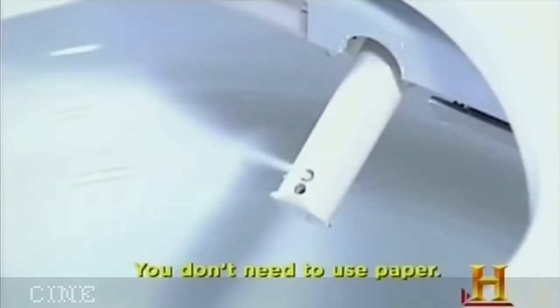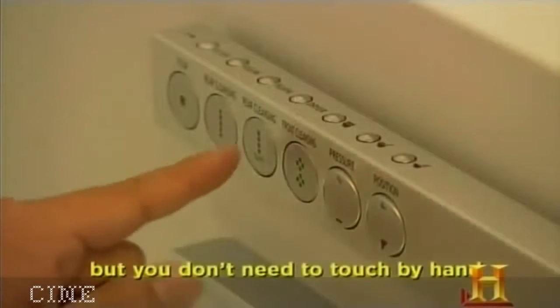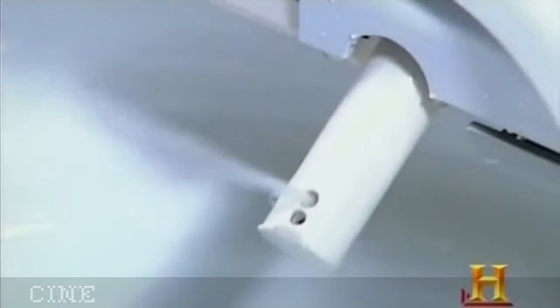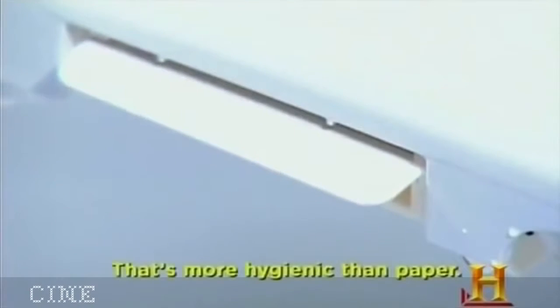You don't need to use paper. It takes a little bit of time to dry out, but you don't need to touch by hand. You just need to touch the button. The water rinses, and then air dries. That's more hygienic than paper.